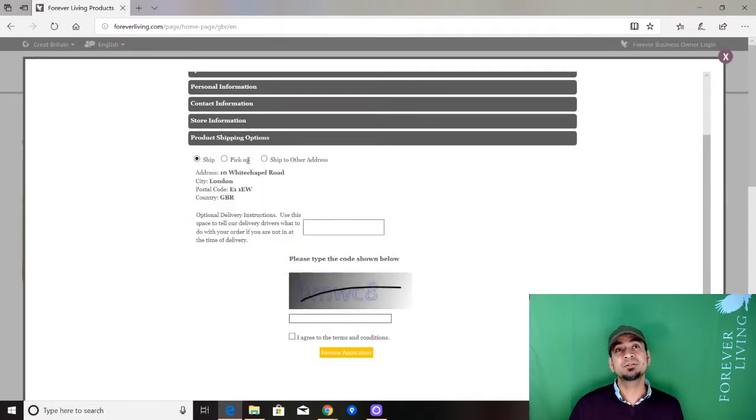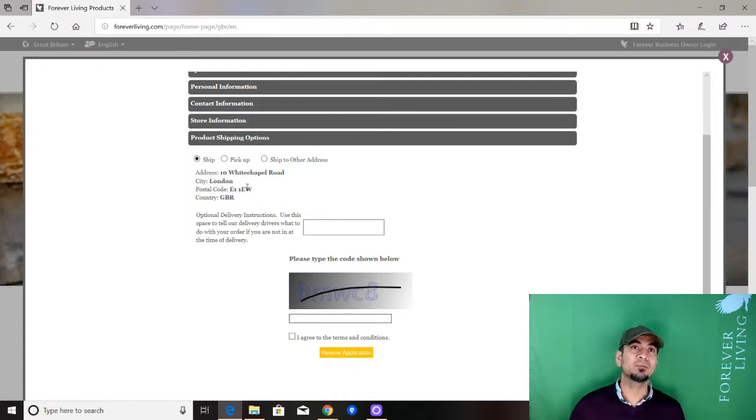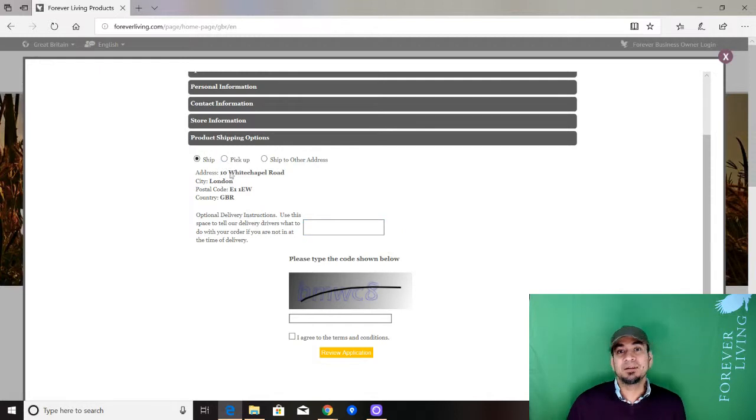The other option is for pickup, but for the first order I don't recommend picking up because you're not charged for the shipping. It makes sense to get the deliveries at home rather than carrying it all the way from one of our product centers. We've got one product center in London, but for this purpose I won't recommend it.